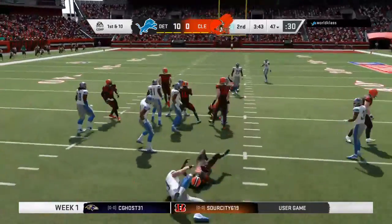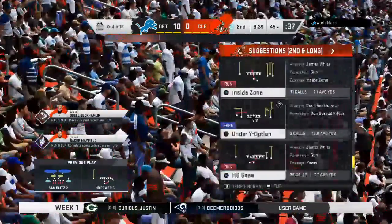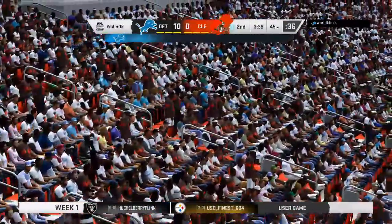Just as we saw there. Met in his tracks behind the line of scrimmage. It'll wind up being a loss of 2, and it'll be 2nd and 12.